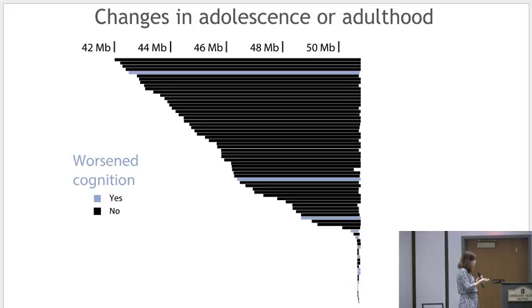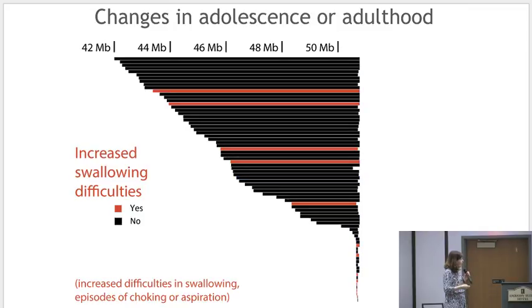So this is for cognition, and look that this pattern is going to be replicated in several other parameters. So this is increased swallowing difficulties, and here I made a composite score where I marked yes those that answered that during adolescence or adulthood, they had increased difficulties in swallowing, increased episodes of choking or aspiration. So anyone that answered yes to these three things, I marked with this color. And you see that some with big have this problem that appeared during adolescence or adulthood, but among the small ones, it's even more common.